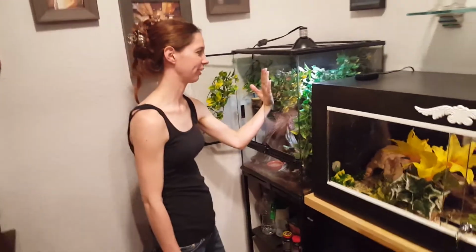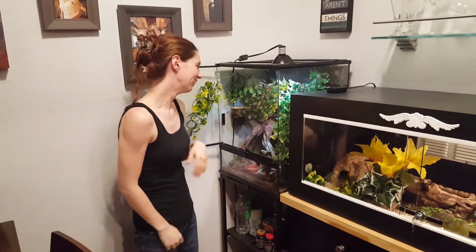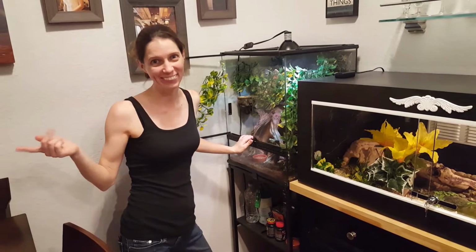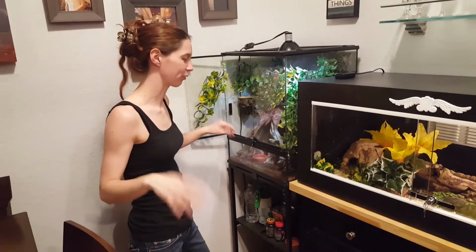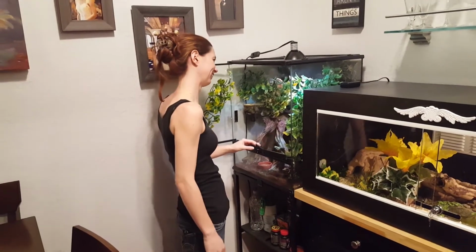Yeah, he sits on the front of the glass just like, hey, food time! Which is funny because our tokay gecko does the same thing. Just up on the front of the glass, just, hey, I'm out of crickets. And maybe a little more creepy.